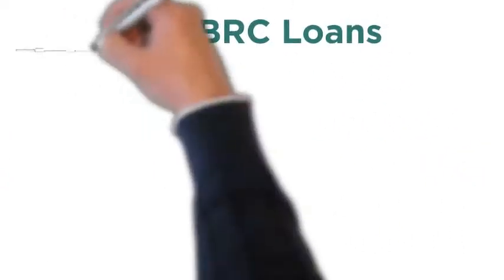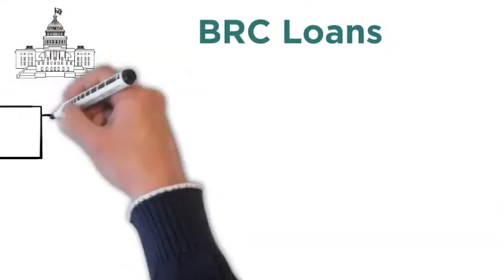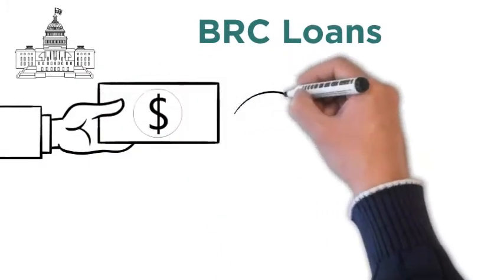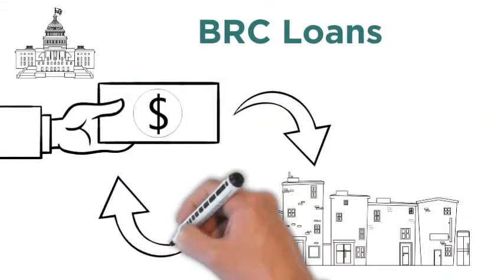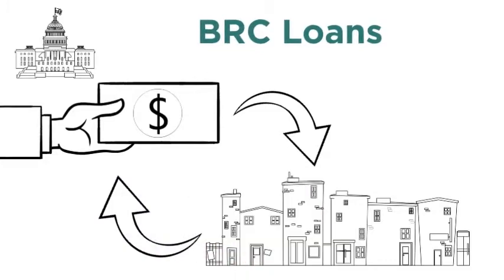Let's take a moment to talk about grants and loans within this program. Of course, loans are pretty straightforward. The state loans the community money and the community repays that loan with interest, and that money is available again in the Business Ready Communities program.